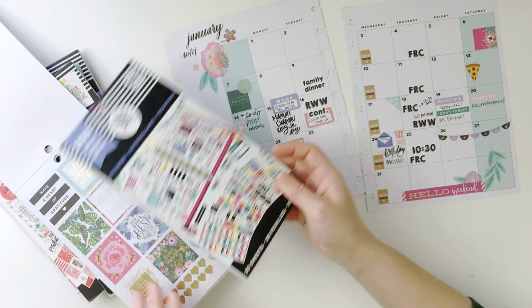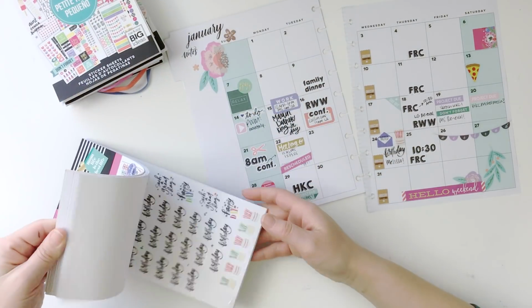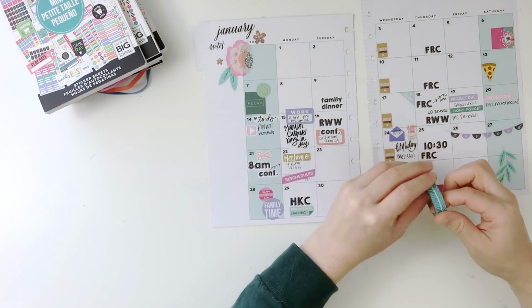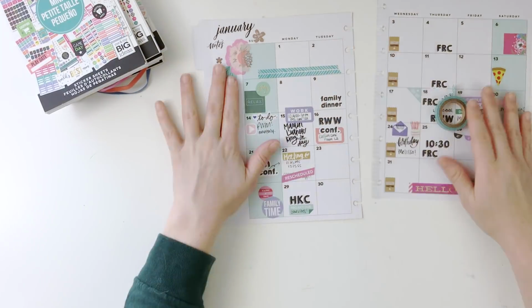So one thing about getting new sticker books is that you kind of have to look through them as if you are starting planning for the first time, because I've noticed how long it's been taking me to look through my sticker books, and it's because they're new and I'm trying to get used to them.